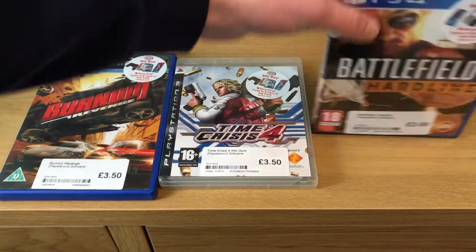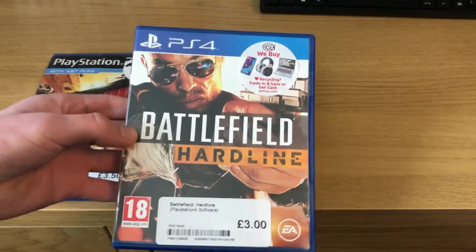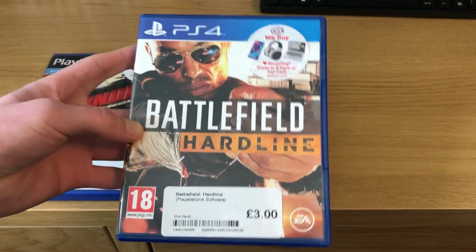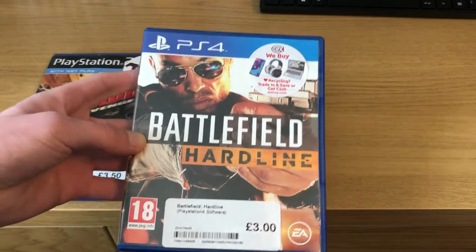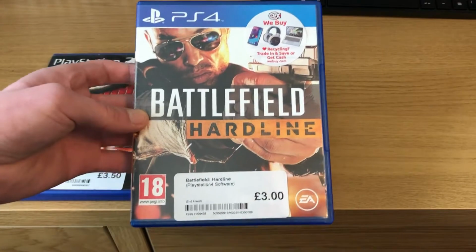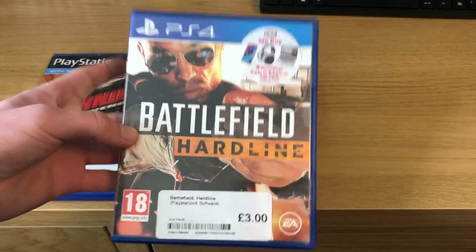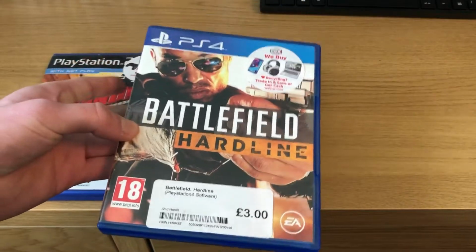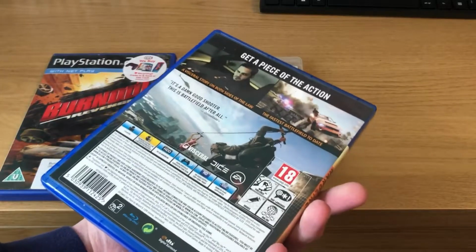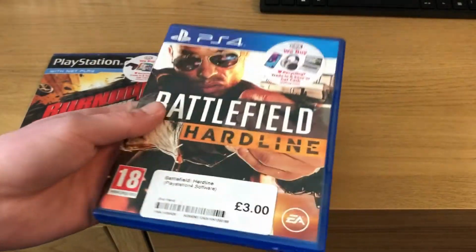Okay, and then the next game we have here is Battlefield Hardline for the PS4, which was £3. I bought this solely because it was one of the only few Battlefields I didn't own on the PS4. This and the newest one, 2042, were the only Battlefields that I didn't own on PS4. I have the others, 4, 1 and 5, but I didn't own Hardline or 2042. So now I've got Hardline, just need to get 2042, and I've got every Battlefield on the PS4.